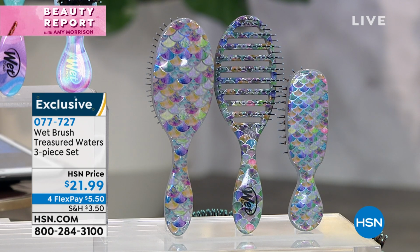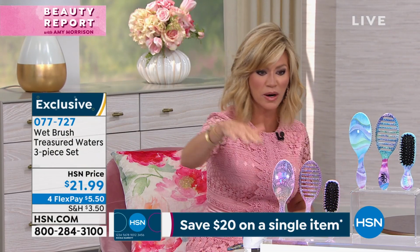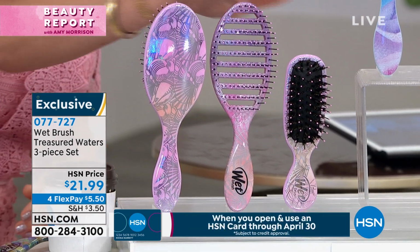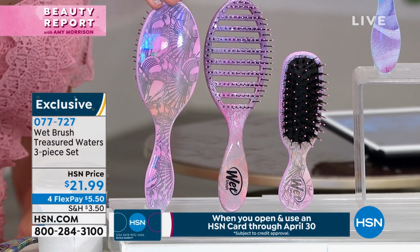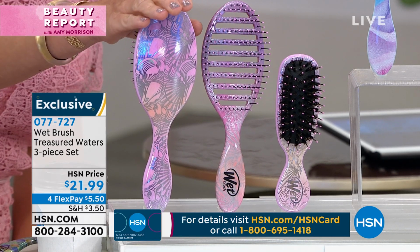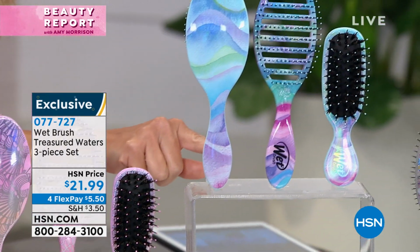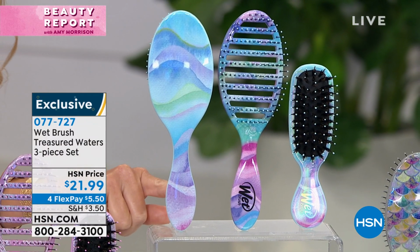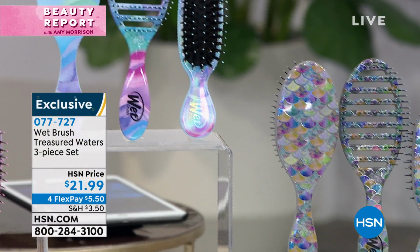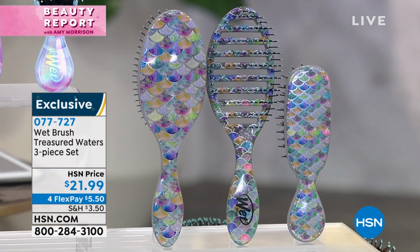We have the number one best-selling brush in the US at the biggest and best value. You just choose this customer pick and your color choice. Look at the seashells. Are those fabulous? You get all 3 of them. You get the original detangler, the speed dry, and then the mini shine enhancer. This is called the seashells, that cute pink. Right up here is what we're calling our waves, more of a turquoise with a little bit of pinks and purples. And in front of Tina is the mermaid. Aren't those cute? They always do such a good job at making something new and really stand out.